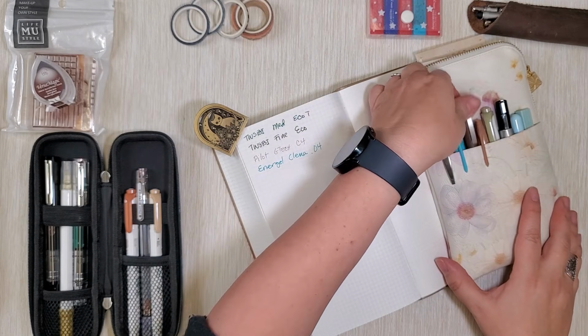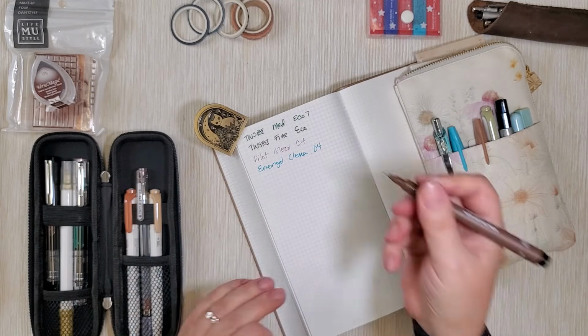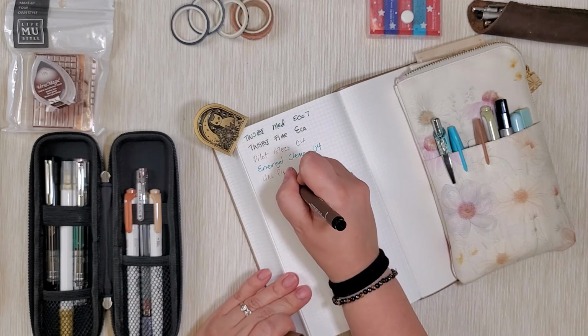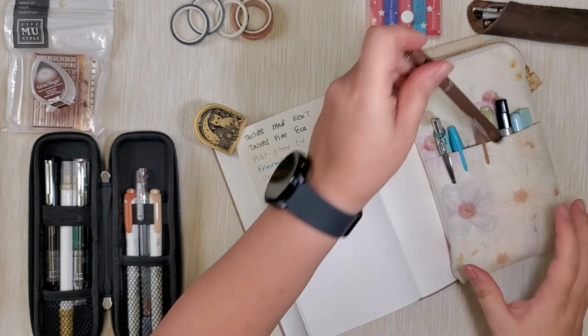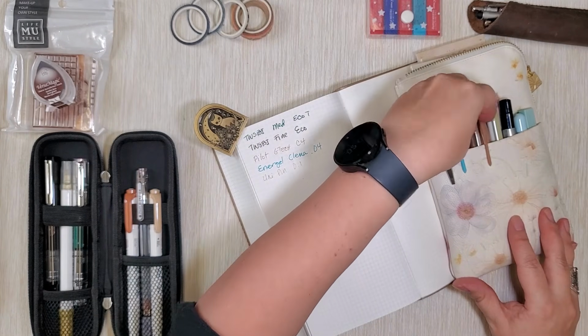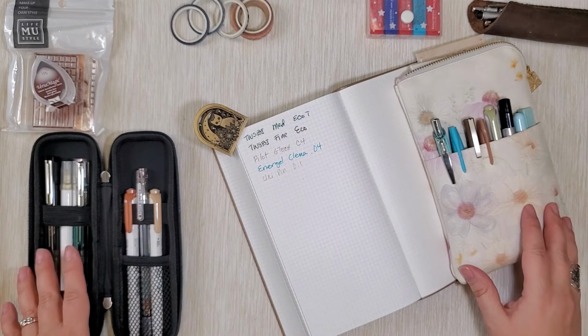Then out of pens, we have this one here. This one is 0.1. It's a Uni pen. Yeah, this one is super fine. I don't think it will bleed through any paper. Okay. I wonder if you'll be able to even see it on the other side. So this is as far as the pens that I have, just like immediately here.